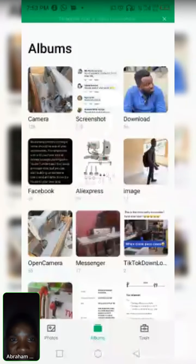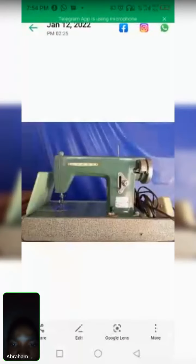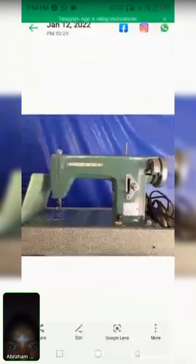Let me quickly check about that. I want to show you an example of that. Okay, yeah. So I have examples here. I want to give you varieties in this particular session. Now look at this machine. Can we all see the machine I'm displaying on my screen?